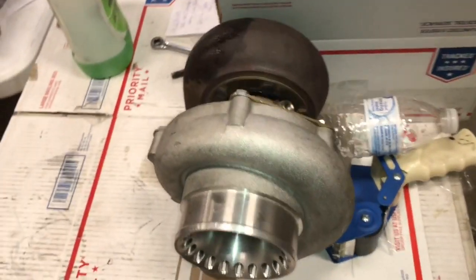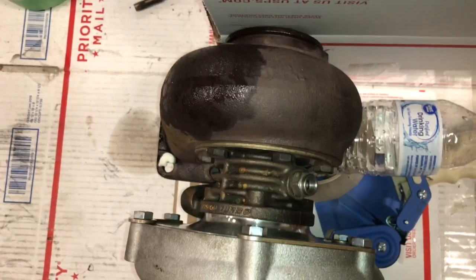I have another case of a new Precision turbo blowing oil. So this is going to be a good educational video on how to fix your issue if you have a new Precision turbo that's blowing oil. It's still ball bearing. This is the way it would be mounted when on the vehicle.